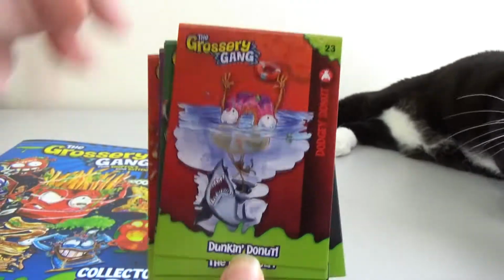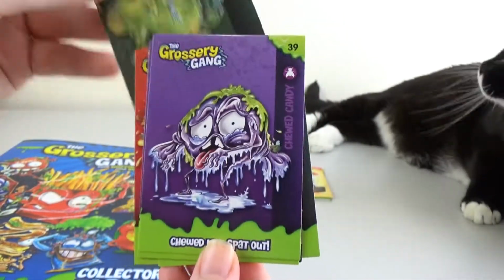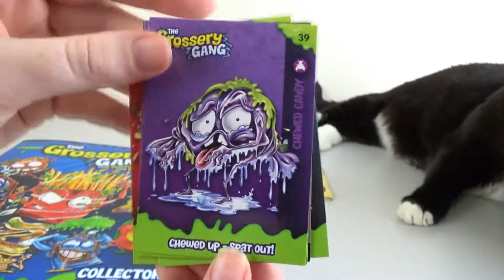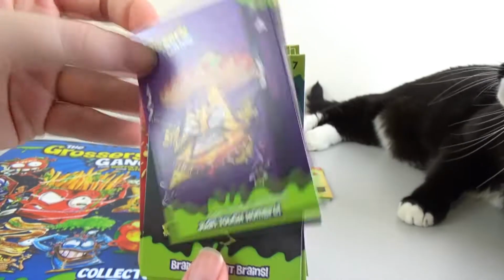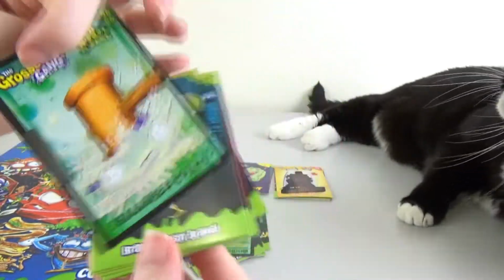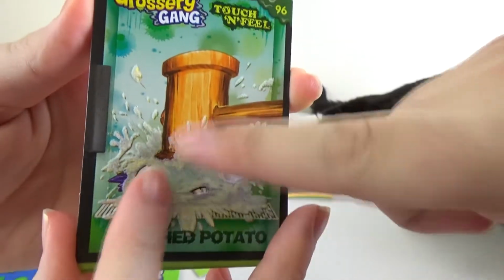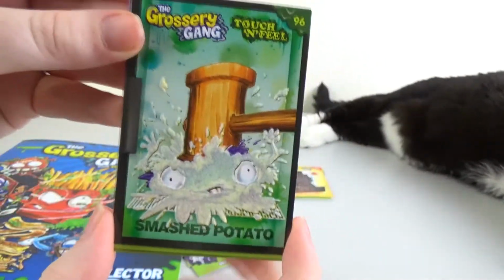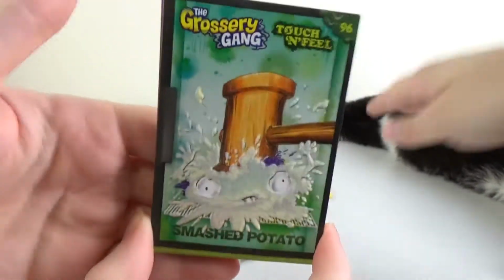Dunkin' Donut. I love the shark at the bottom there. Reminds me of Jaws. The Pear Wolf. Chewed Up Spat Out. One Tough Hombre. And looks like we have a fuzzy one. Ooh, Smash Potato, touch and feel Smash Potato. Oh, they all feel the same, but I still feel the need to touch them all. Yeah, and they look really good, so they almost jump out at you.